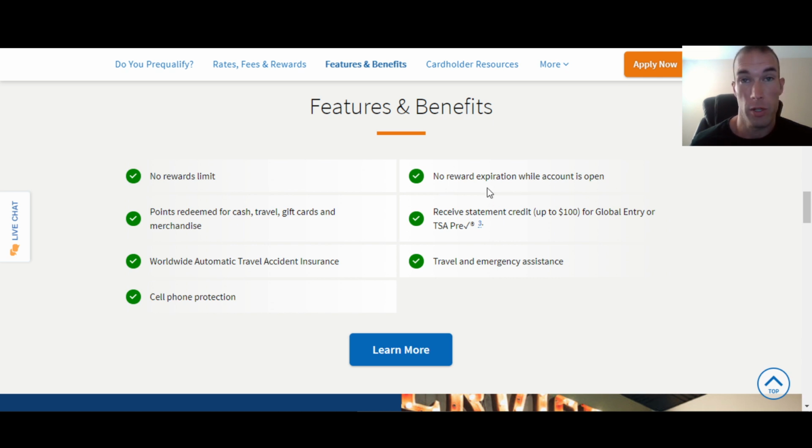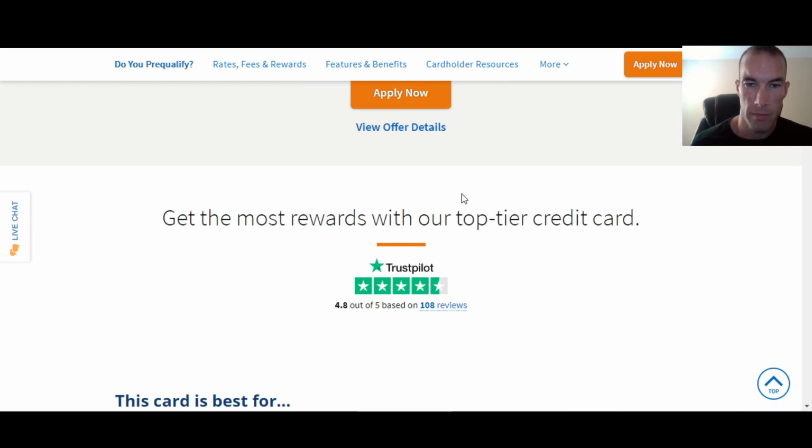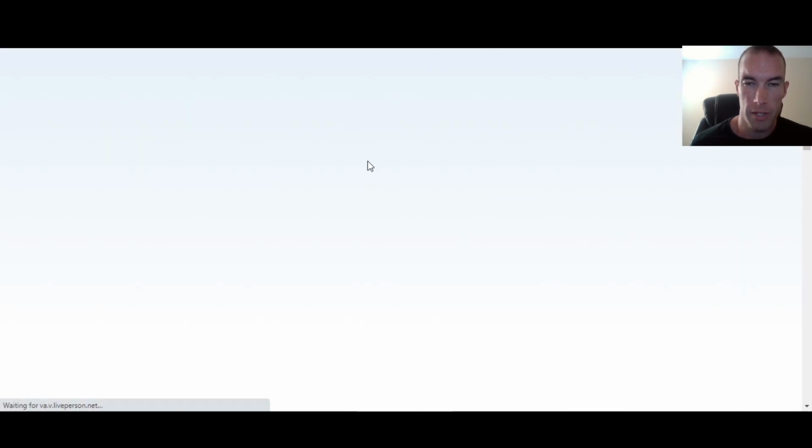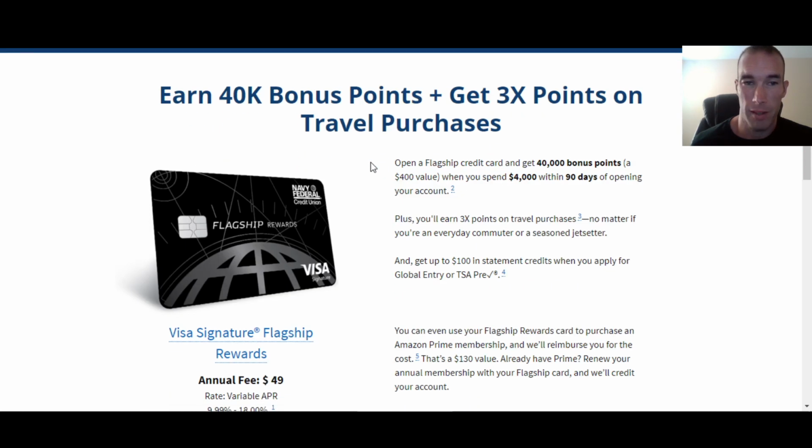The rewards don't expire while the account is open. You receive a statement credit for up to $100, travel and emergency assistance, all that fun stuff. Now, if we come up here, we'll see the offer details. Now, this could be good because a lot of you, maybe for the holiday season, would like this card.